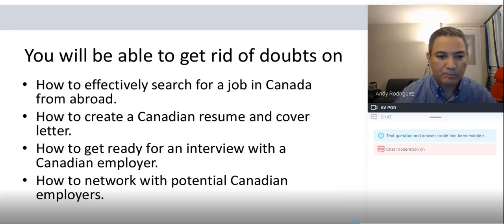of the course. You'll be able to get rid of doubts about how to effectively search for a job in Canada. You will learn how to do it the right way. Any doubt about creating a resume, well, you will be able to create a Canadian resume and cover letter. You'll be able to get ready for an interview with a Canadian employer. You'll be able to network with potential Canadian employers.